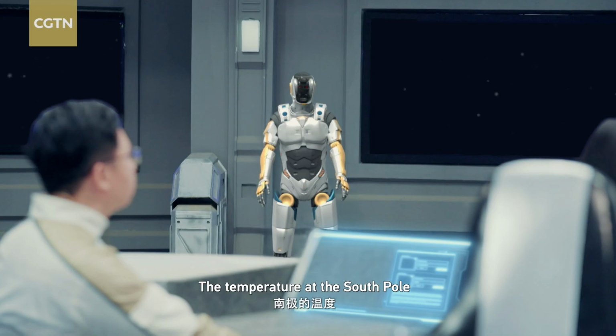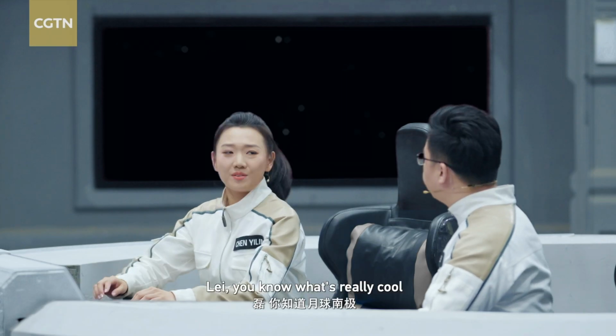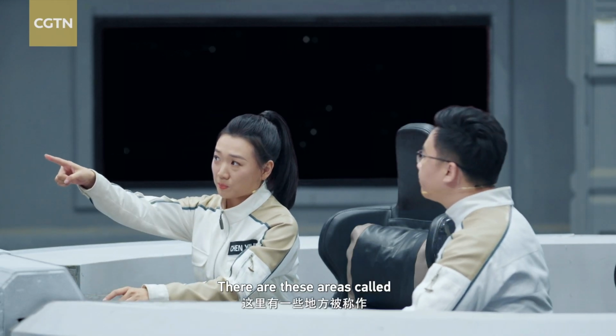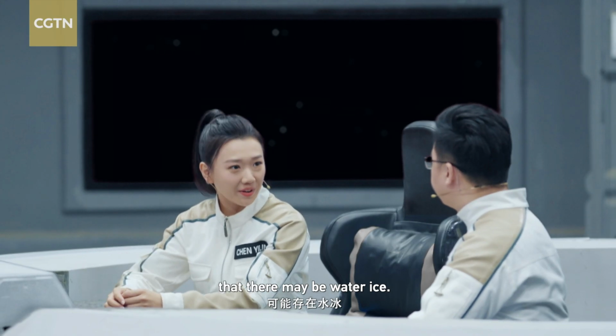The temperature at the South Pole could drop to minus 230 degrees Celsius. Good thing you're in a spaceship. Lei, you know what's really cool about the South Pole? There are these areas called permanently shadowed regions that never see the light of day. And it's precisely in those parts that there may be water ice.